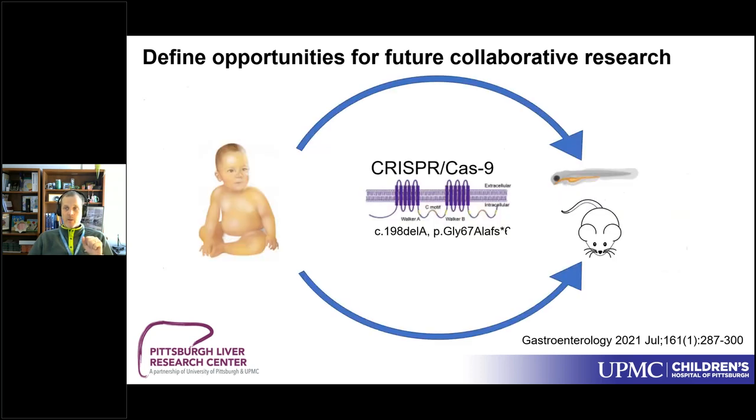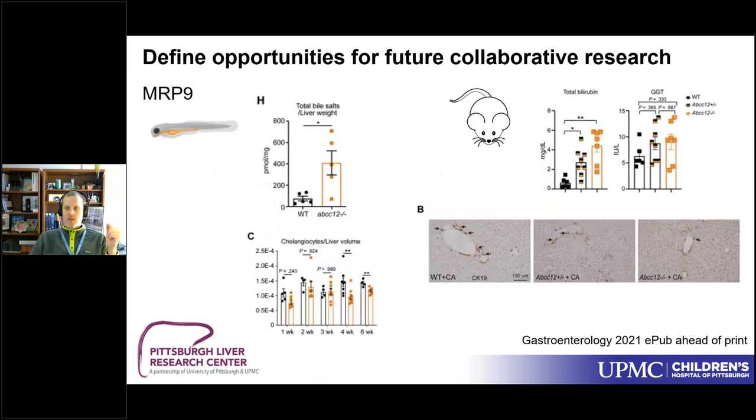So then what they did is they went back and said, hey, what if we use some of this new fun CRISPR-Cas9 technology and try to create this as a new animal model? And so they took zebrafish and they took mice, and they essentially used CRISPR-Cas9 technology to knock out MRP9 in those models. And what they collectively saw was that the evidence suggested that MRP9 deficiency in 2 animal models demonstrates that a lack of it confers susceptibility to a loss of intrahepatic bile ducts, similar to their patients.